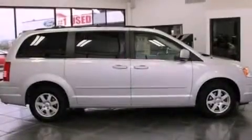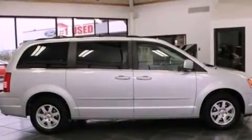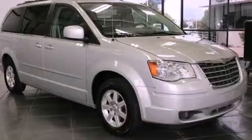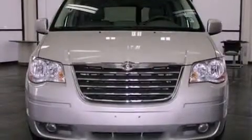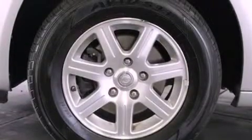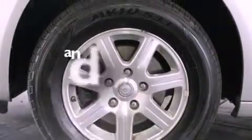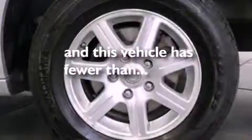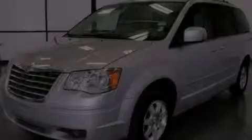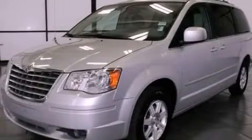system. The following features are also included: a power driver's seat, air conditioning, a power rear lift tailgate, a 6-speaker audio system, a leather-wrapped steering wheel, an independent rear suspension, a rear spoiler, dusk-sensing headlights, cruise control, and this vehicle has less than 64,000 miles. Call now to find out how you can own this breathtaking automobile.